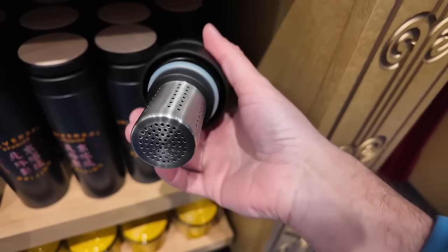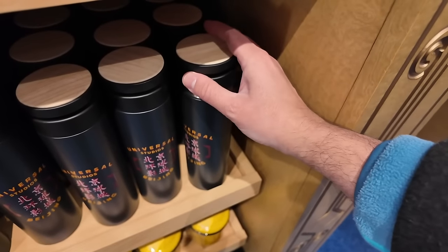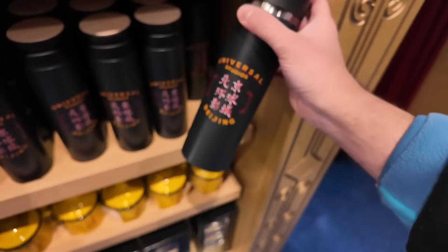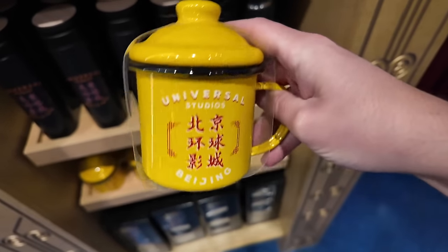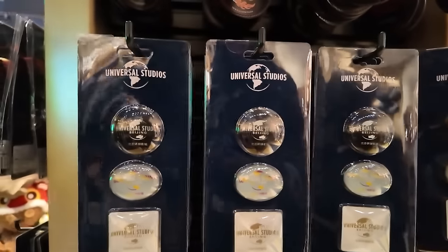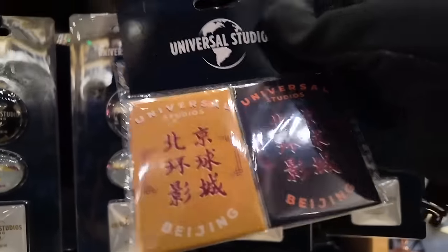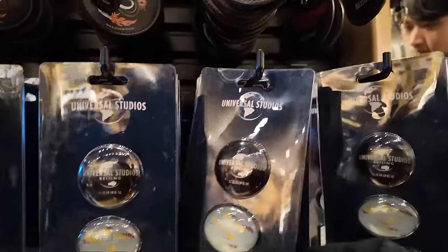Oh, it's a tea infuser. Ah, because there's a lot of hot water stations around, so that makes perfect sense. It is $2.39. Then there's this mug. $1.29. That's really nice. I like that design. So I'm getting myself a pin. It's $59. And this magnet set. I'm gonna get myself that. I really like that. You saw this design earlier. Oh, sorry, the pin's $49. The magnet set is $59. So they have other magnets as well.